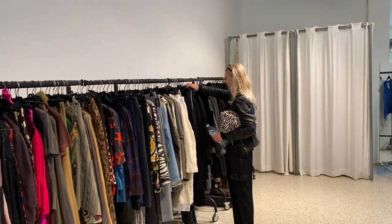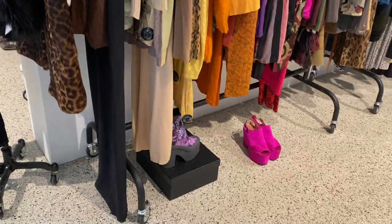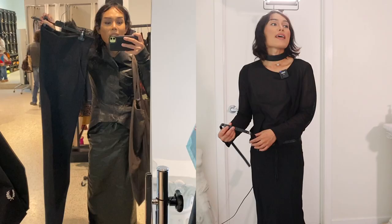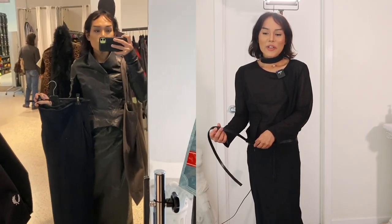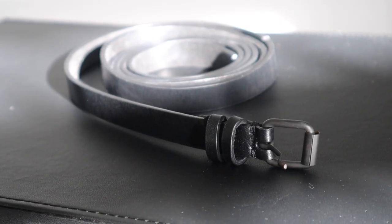We were there for a good 30 minutes. I was filming, I was taking photos, but he didn't mind. So yeah, that was a great experience. I was about to pay this Haider Ackermann skirt. There was an Ann Demeulemeester belt behind the counter. I think I bought this for less than 100 euros.